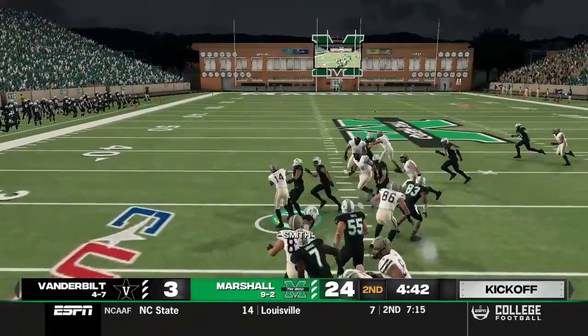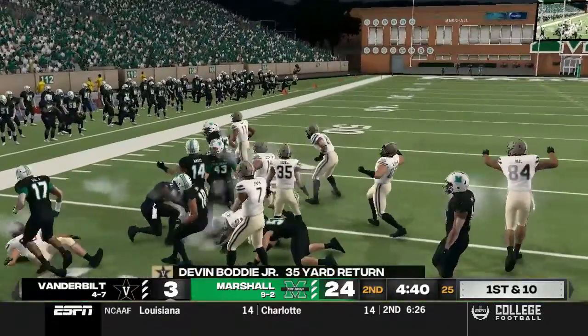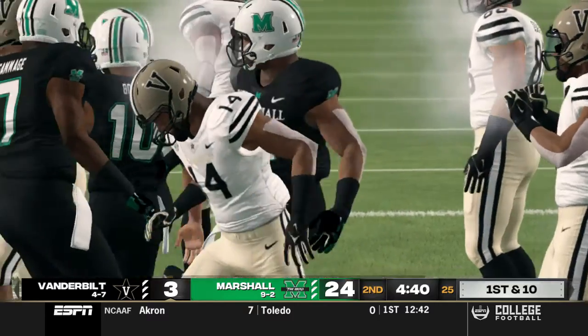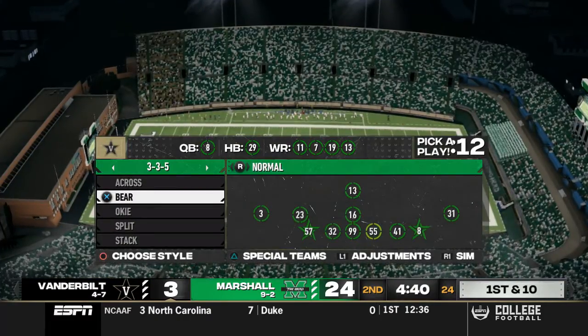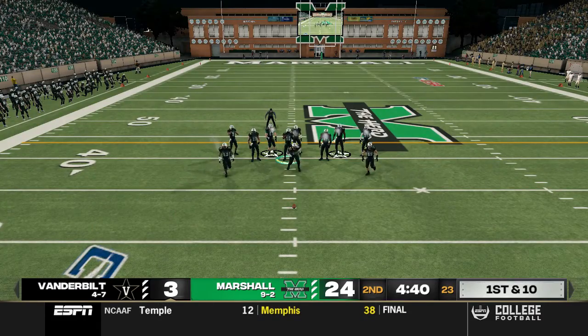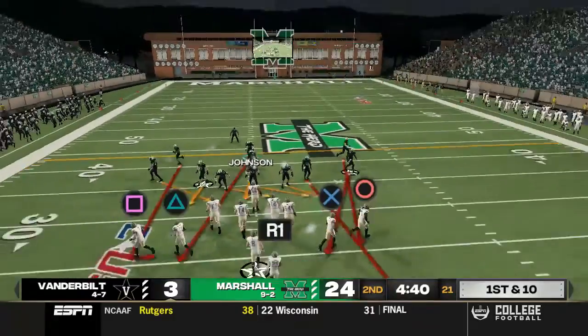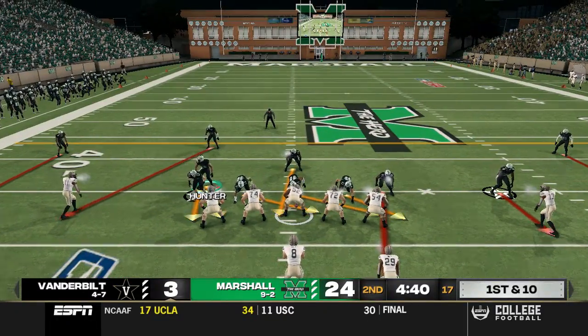He's to the 20. At the 30. And he's tackled at the 33. Things are on the verge of getting out of hand before we even hit the half. These next few drives are going to go a long way in determining what kind of game this will end up being.